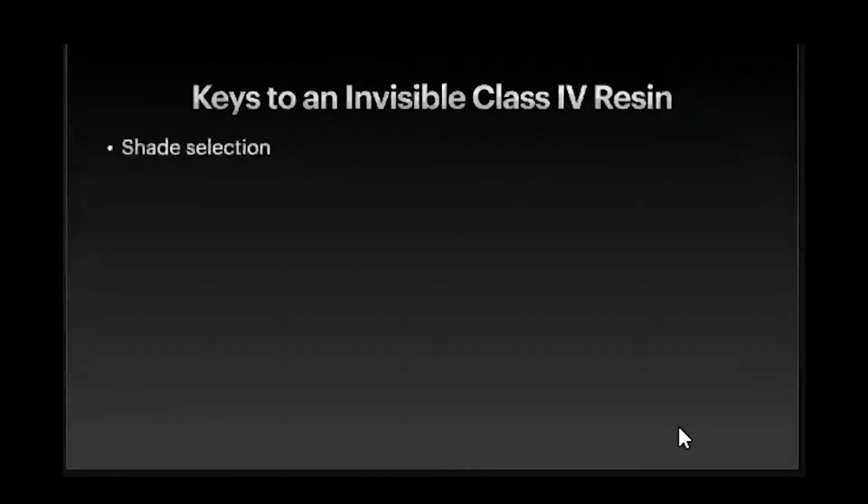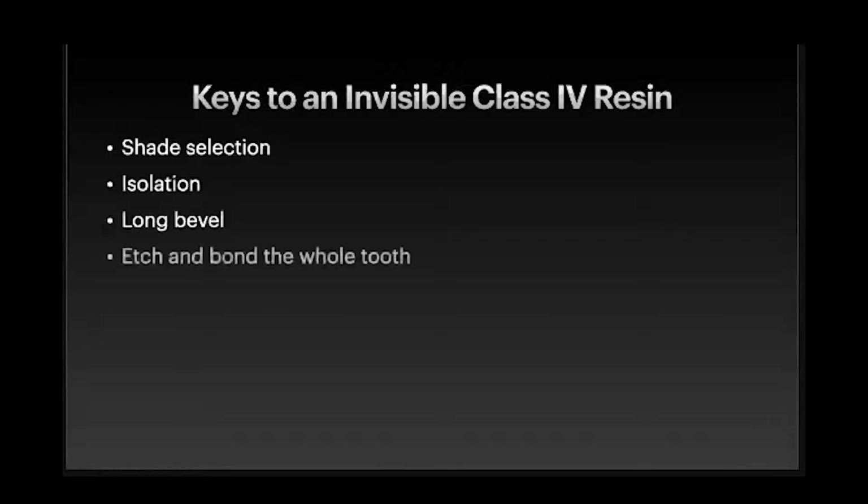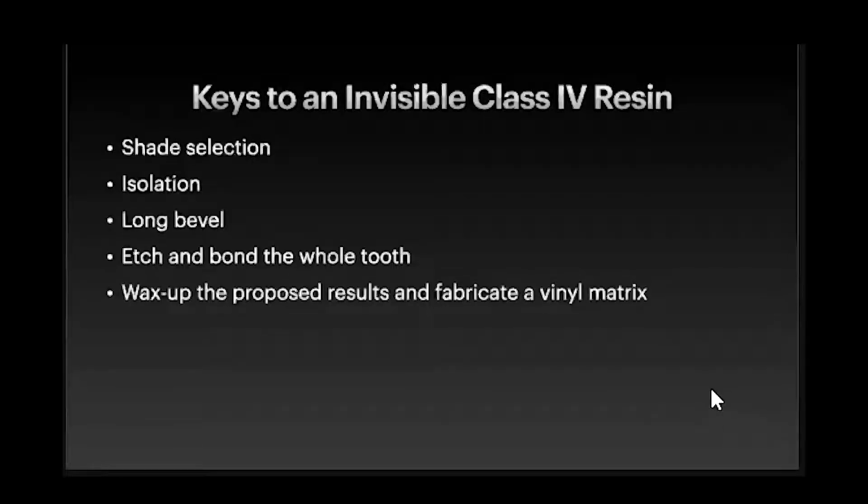So we're going to talk about shade selection, how to do that and when to do that. We're going to talk about isolation, which is so important and so easy the way we're going to teach you how to do it. A long bevel, the longer the better. We want to etch and bond the whole tooth, the entire tooth, even though we're just bonding a portion of the tooth. We're going to wax up our proposed results either digitally or on an analog model and fabricate a matrix using a putty or vinyl matrix right now, but we may get to a point soon where we're printing our matrices to use for our bonding techniques.